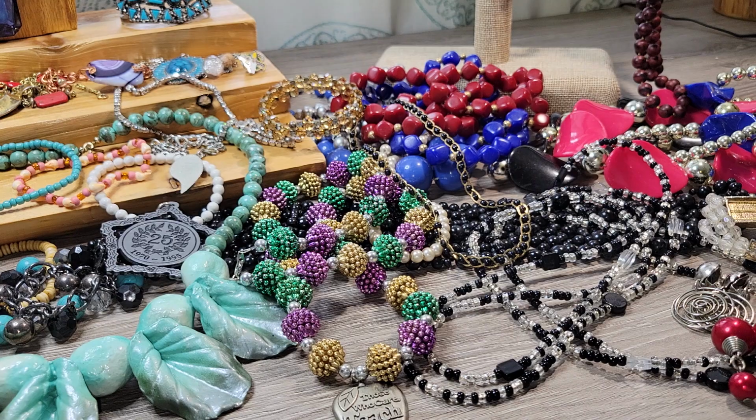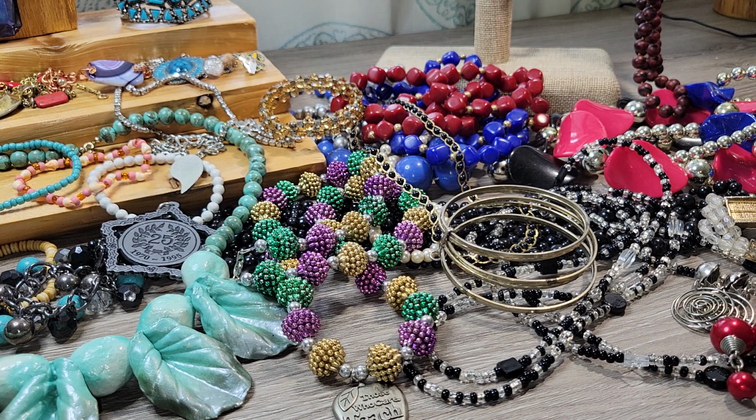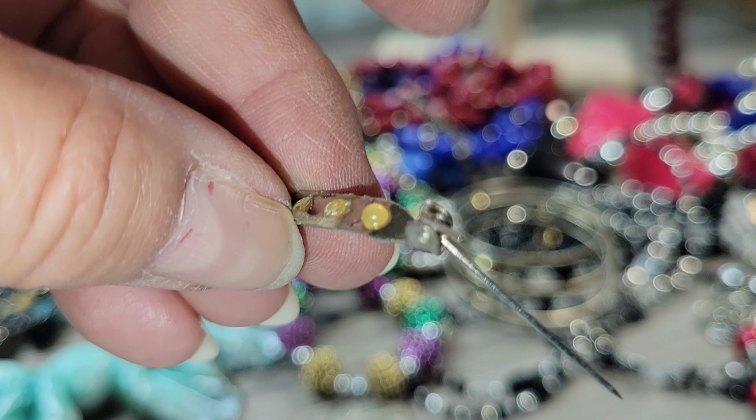Dirty, worn stack of bracelets. Don't even know if I would offer that for sale. Single earring. The pin back that popped off of the glue and nothing attached to it. It's bent out of shape. That's going into trash.